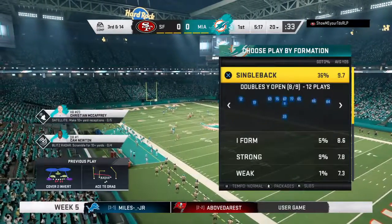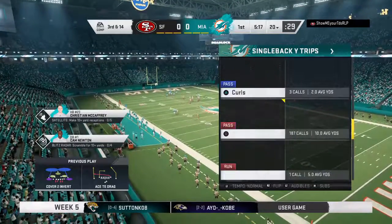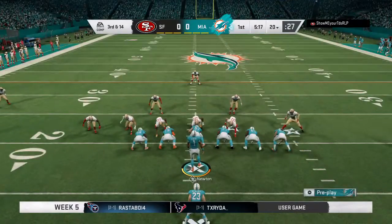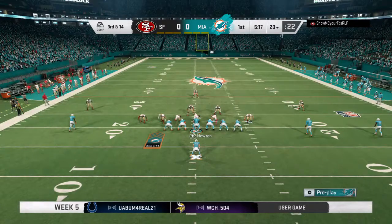But that certainly looked like something that they discussed all week in practice, getting ready for this one. Take the big shot right out of the gate. At worst, you'll open up the defense a little bit, loosen them up, have them back on their heels. So certainly not the start they were looking for here as they come up on a 3rd and 14.